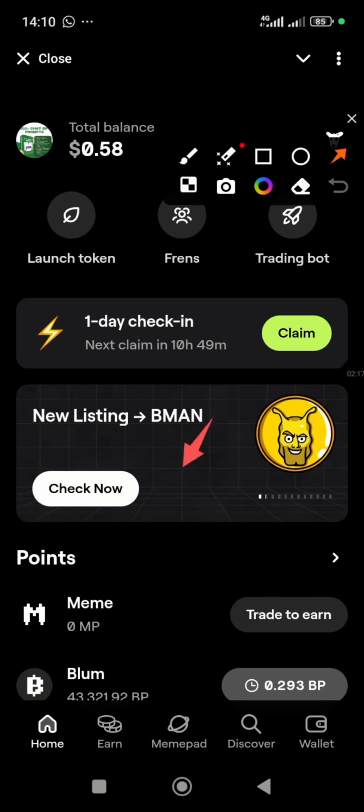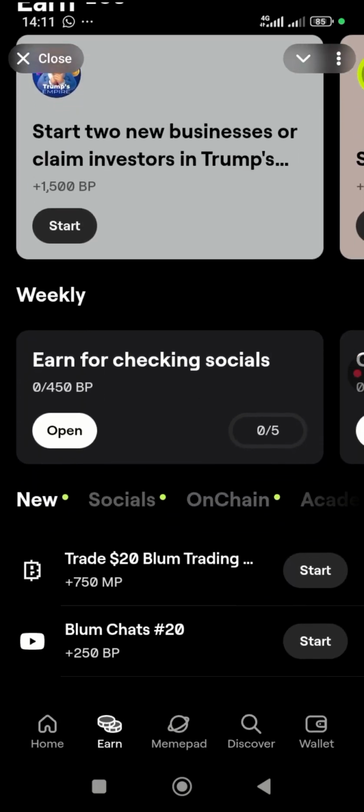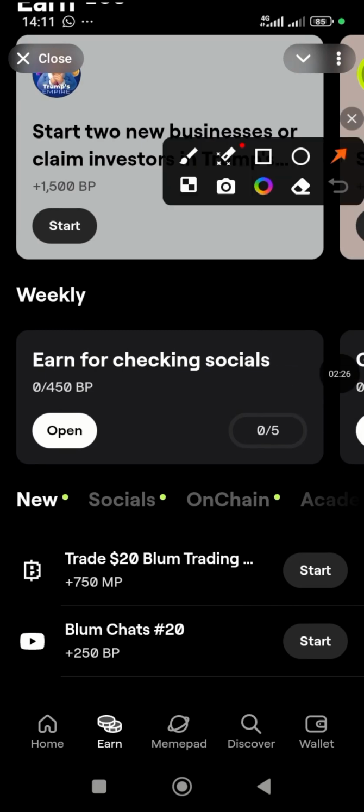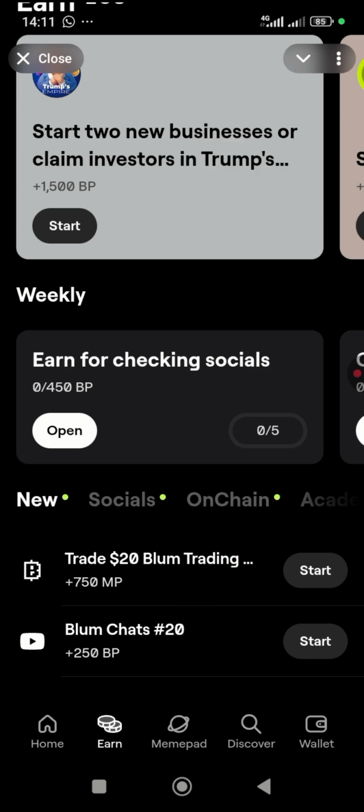So what you just have to do is come to this Earn section here. You tap on this Earn section. When you scroll up, you could see if I'm able to do all this one. You could see Trade Blum 750. So if I'm able to start this one to trade this Blum, I'll be able to get the 750 main points directly, and this one, Blum points, I'll be getting 250.